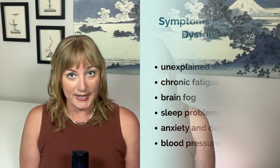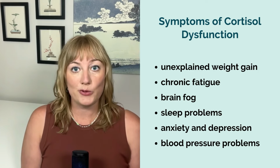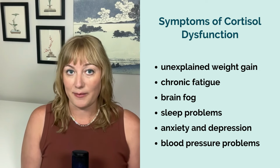Cortisol is a hot topic in health right now, and for good reason. This underappreciated survival hormone plays an outsized role in the way you handle your everyday life. And when the system in charge of cortisol is overactive, underactive, or just plain dysfunctional, it can lead to all kinds of symptoms, including unexpected or unexplained weight gain, chronic fatigue, brain fog, messed up sleep, mood disorders like anxiety and depression, and blood pressure problems, just to name a few.